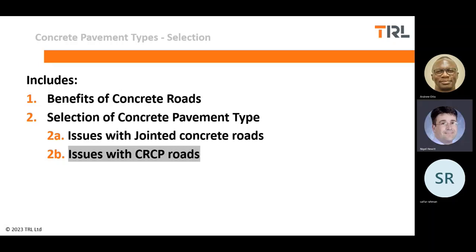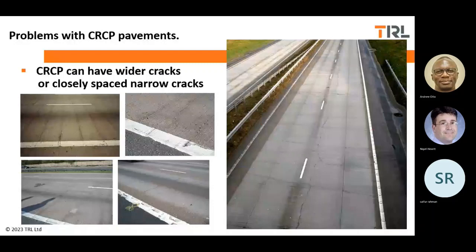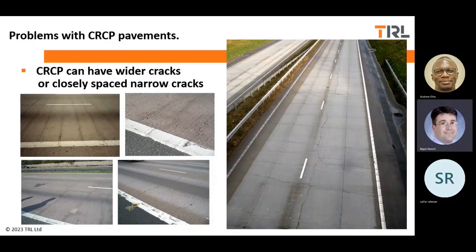So issues with CRCP. On the left, you can see neat cracking that's occurred every half a meter or so. On the right, it's a poorly constructed CRCP road with very wide cracks, a longitudinal crack down the middle. So that was a very poorly constructed CRCP road.